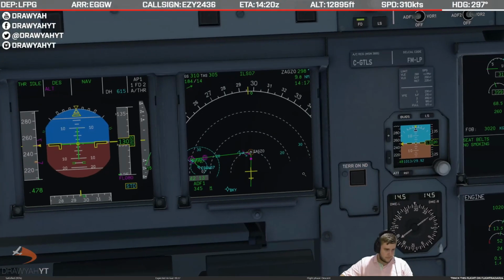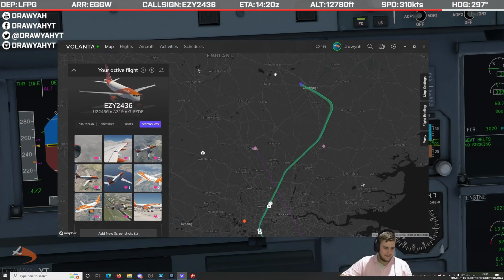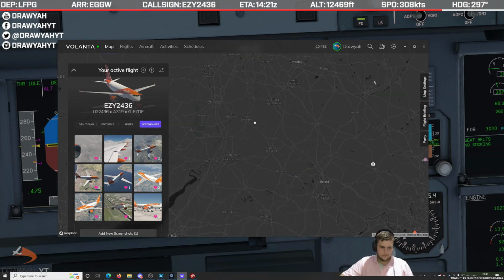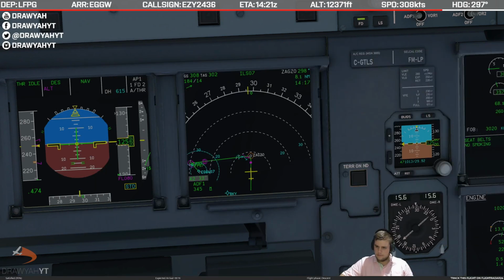In fact, since it's in the final turn, what's actually happening is the same approach path from the other day. We're doing that. So originally it was that, which is just ludicrous. That's a bit awkward, but we'll let the nav do all the magic for us. Let's do vector a bit more. Vector a bit more.